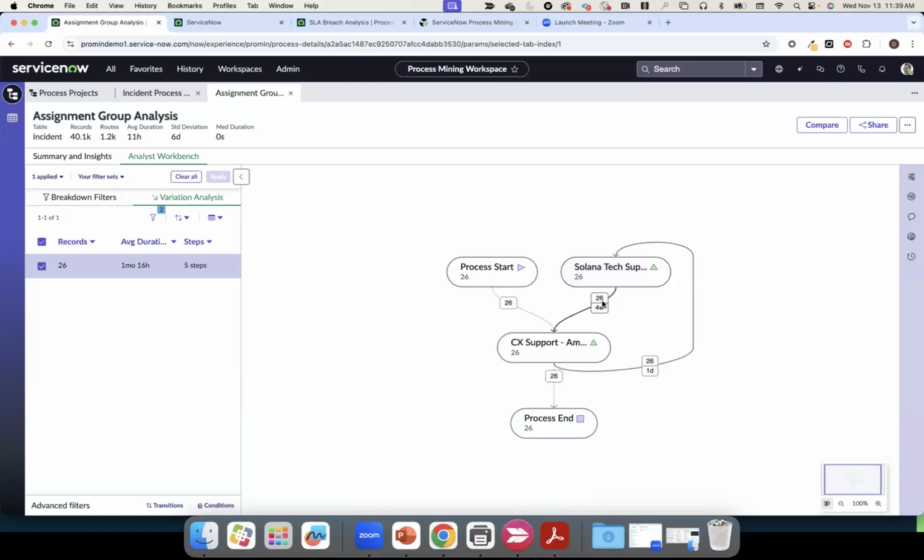Then on average, it's taking 4 weeks for them to get it back to CX Support America. So I now know who's holding on to the work the longest. And organizationally, we can start to have that conversation around, hey, should we train up this first team to be able to handle that type of work? Maybe we get the work directly to the second team and bypass this first team altogether.